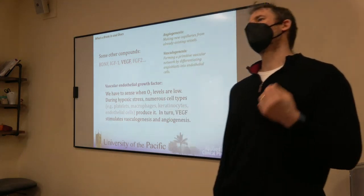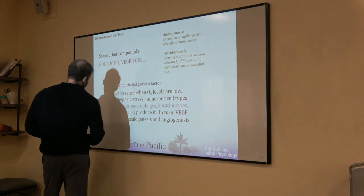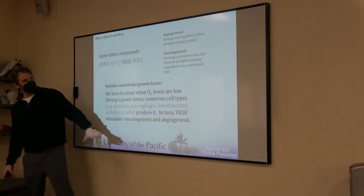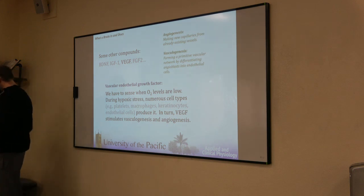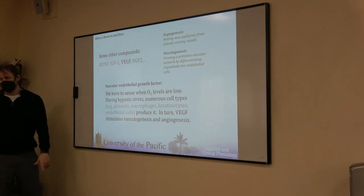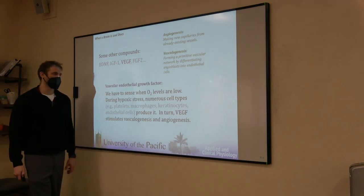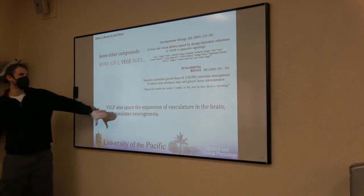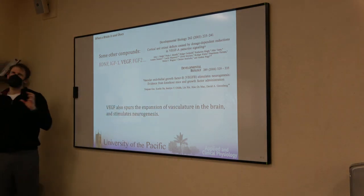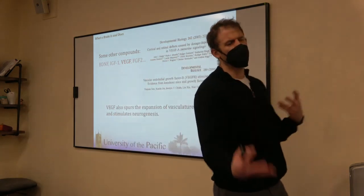You need to be able to detect how much oxygen is on board, how much is available, is it low? And when you have low levels of oxygen, you're gonna stimulate VEGF, and that stimulates vasculogenesis and angiogenesis. Let's create the roadwork, the ability to supply more blood. If oxygen is low, then obviously you need something to change in the cardiovascular system to be able to provide sufficient oxygen. It does this in the brain too. The expansion of vasculature in the brain. When we start talking about exercise, we'll talk about oxygen supply to the brain. It's not quite what was originally believed. What was originally thought about oxygenation of the brain during exercise has been updated.